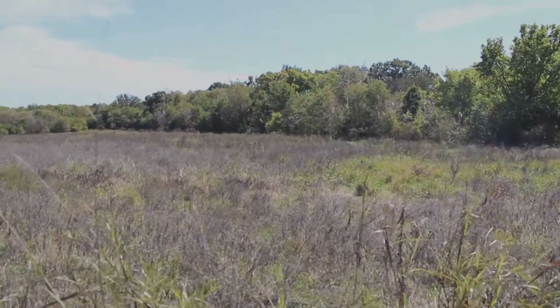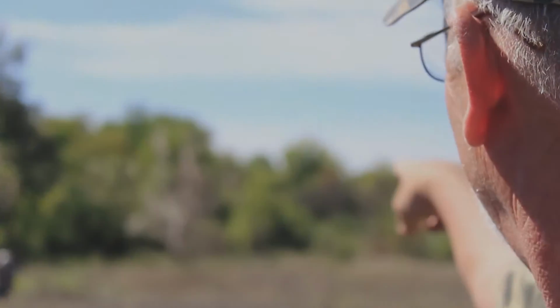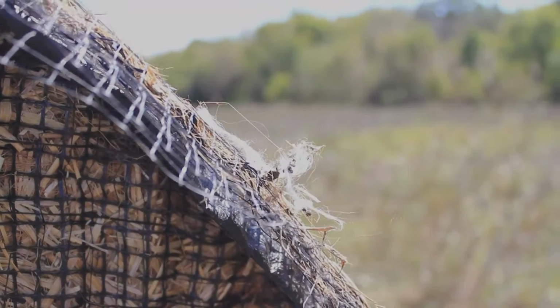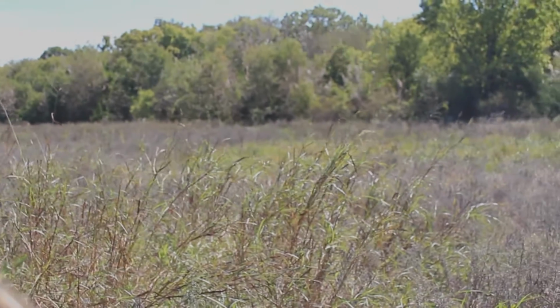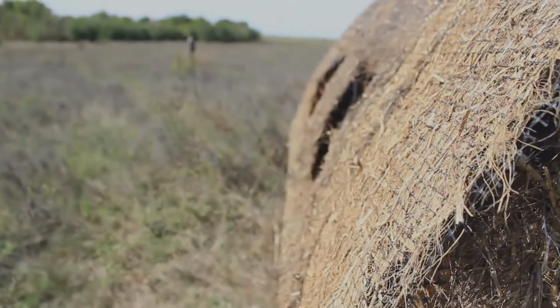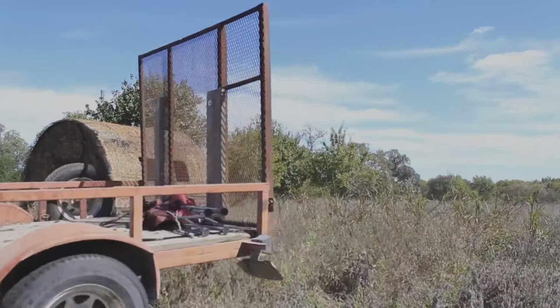Come up here and set up a bale blind up here, what we call the barn area. We've got some really nice bucks that come in off of this fence line over here and walk right down through here. There's no tree or anything down through here to put a tree stand in, so we decided we were going to try to come up with a bale blind, so we ended up making one, and I think it turned out pretty good.